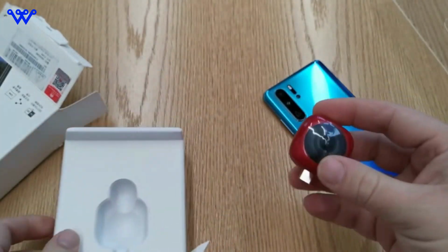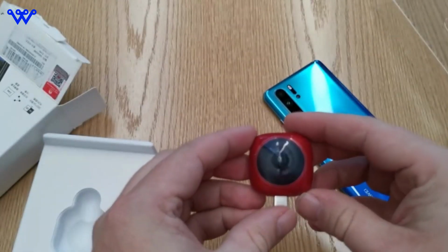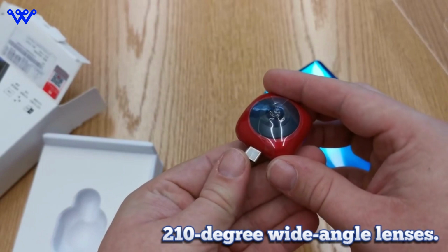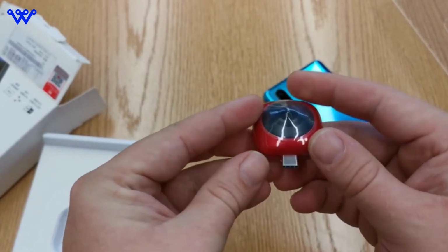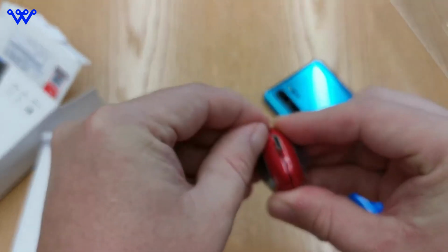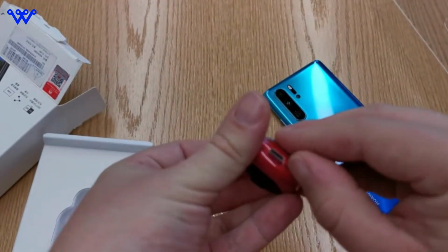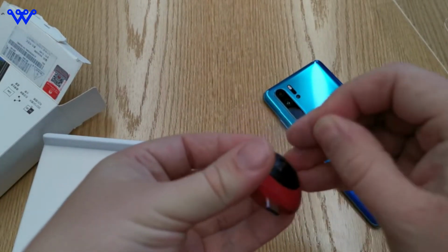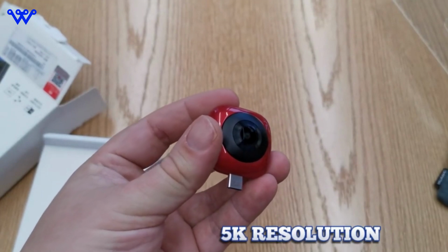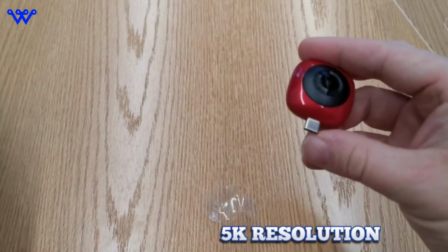At its core, this innovative gadget boasts not one, but dual 13-megapixel cameras equipped with remarkable 210-degree wide-angle lenses. What does this mean for your memories? It means a new dimension of clarity and depth. With the power of these lenses, the Huawei 360 camera has the capability to capture breathtaking 360-degree photos in staggering 5K resolution. And that's not all.